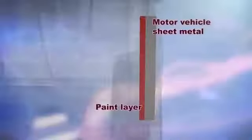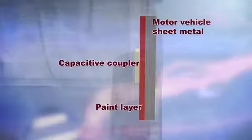The capacitive coupler is a conductive plate which is affixed directly onto the painted surface of the structure or motor vehicle using a high bond adhesive. The capacitive coupler, when charged by the voltage, acts as the positive plate on the capacitor that has been built. The frequency applied to the capacitive coupler combined with the capacitance induces the electrostatic charge to the metal surface of the structure. This then makes the structure act as the negative plate of the capacitor.